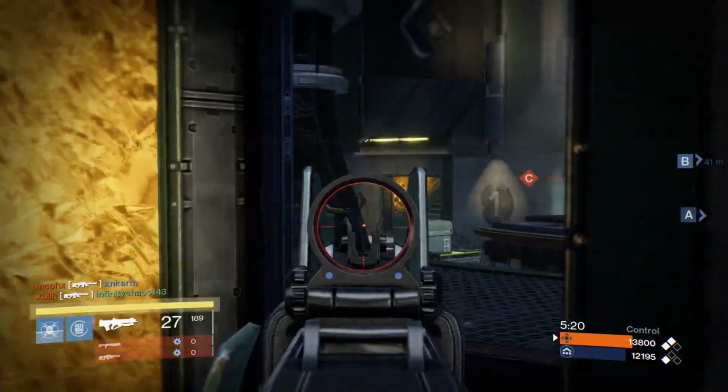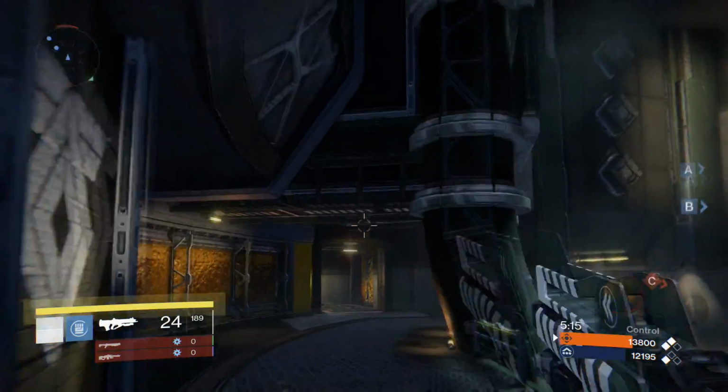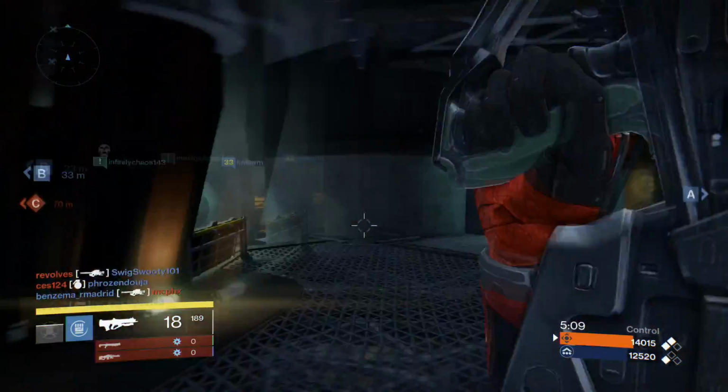So I'm extremely excited for these new exotics. They all look pretty useful. Like, they all look like they have a use. None look completely useless. So I'm so excited for that. I'm so excited for the Taken King.